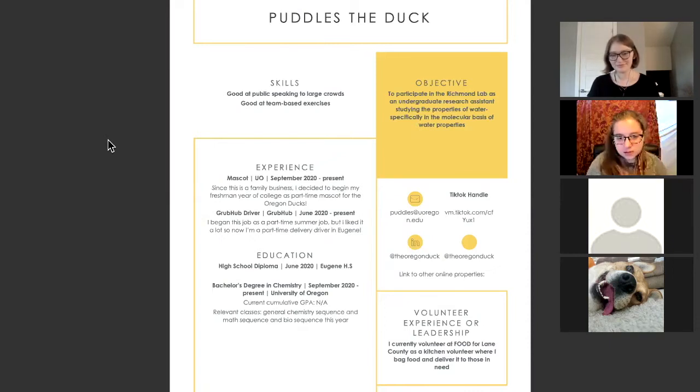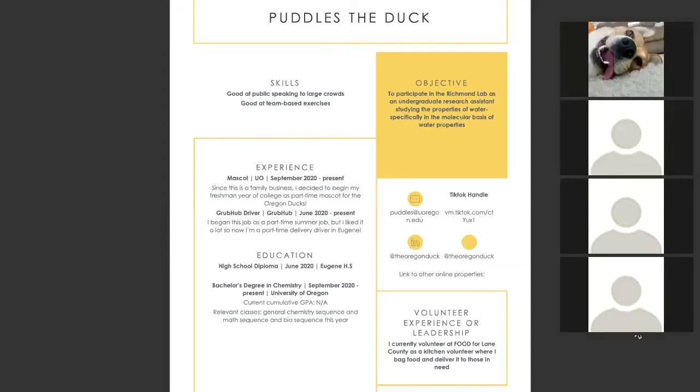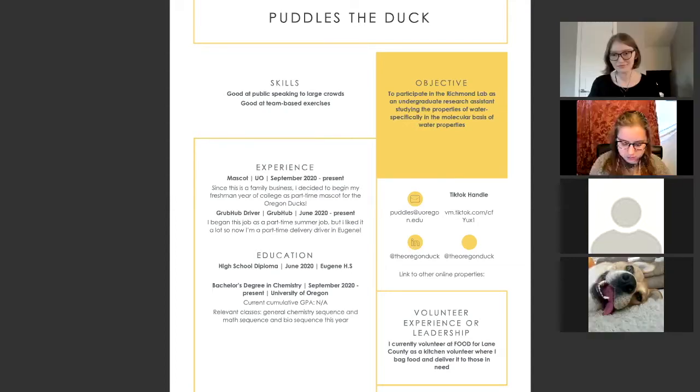Okay, so this is Puddles' first draft at his resume. As you can see, you can't see my mouse, can you? No. Okay, no worries. So as you can see, he's got his name on top. He's got skills, experiences, education, objectives, some handles, and volunteer experience or leadership. Can anyone tell me if something here looks a little off, or if something is just sticking out to them that maybe doesn't seem right?